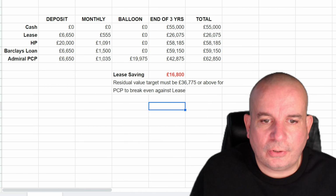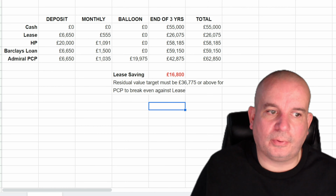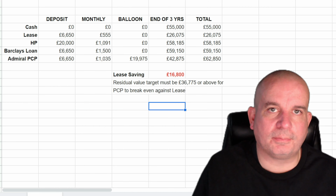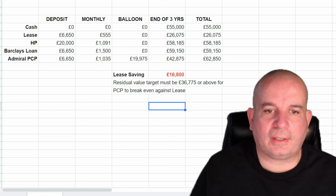If you want to potentially make some money with it, but potentially lose some money, and you want to roll the dice a bit, they're the numbers for the PCP. But in this particular example, again, that Admiral one might not be the cheapest or best PCP deal. Once Tesla start offering PCPs, it might be better. Sometimes they'll offer bigger discounts when you use their own finance. But that's where we're looking at on this particular example.